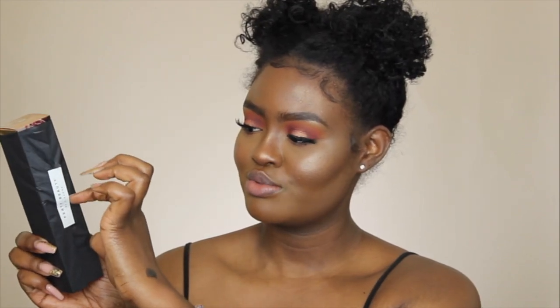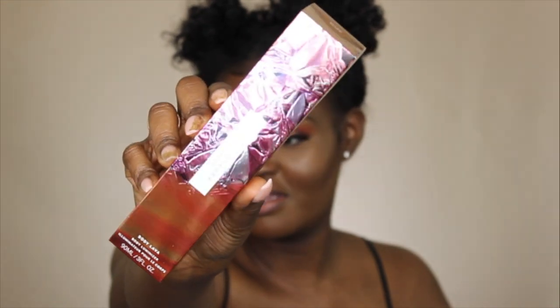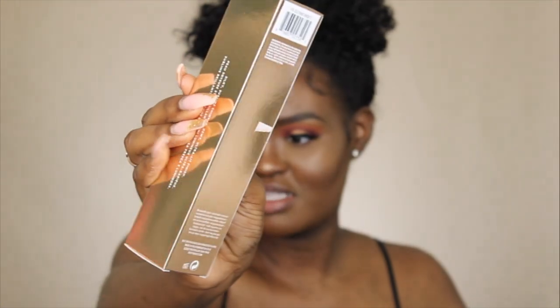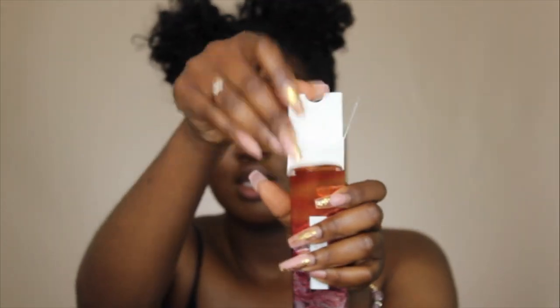It retails for $59, and I got free shipping, and it came pretty quick. So I'm like, let's just go ahead and open this up. This is real fancy, so I'm trying to open it up real nice. And I just messed it up a little. Just look at it. It's so pretty. And then the rest of the box is like a rose gold color. So freaking pretty. That's the top, brown sugar. Let's open it up real quick.